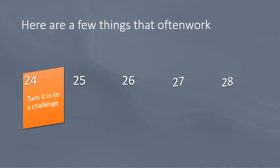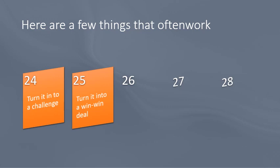A few more things. Turn a task into a challenge. For me, tidying my bedroom was always a pain when I was a child, still is, so I give myself a challenge and I say, see if I can do it in 5 minutes flat, or it's just anything to give it a little bit of interest. Turn everything into a win-win deal. So make sure that although you're getting what you want from the situation, the child is getting something as well. I will come on to rewards in a minute.